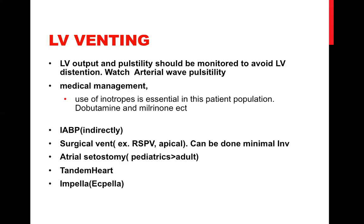Abdullah? So the idea of treatment is to decrease the vascular resistance and decrease the amount of blood ejected from the heart. So how come dobutamine will help in this situation?